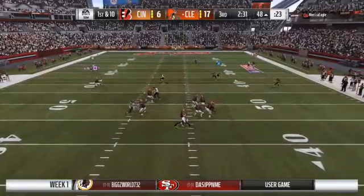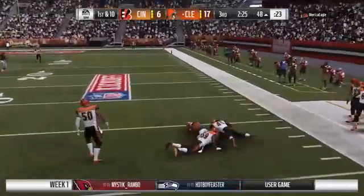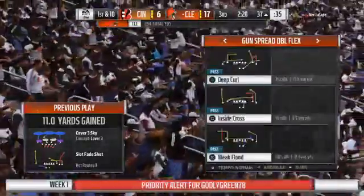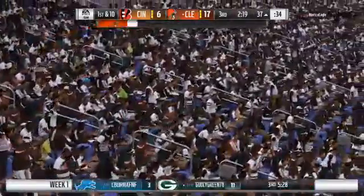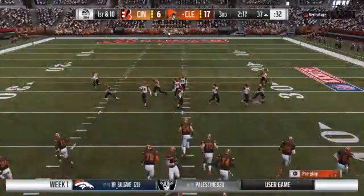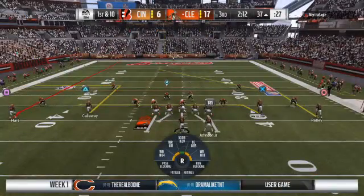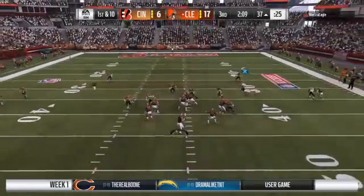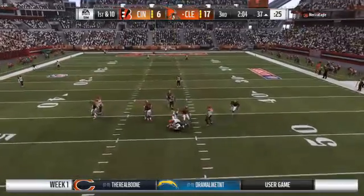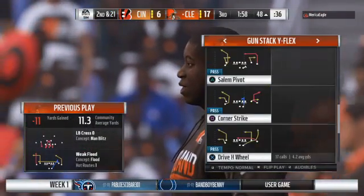From the gun, Mayfield. Flush to his right. To the right side, and he's got Landry complete. And he is tackled inside the 40, not quite to the 35. 11 more yards, a 1st down as well. Line of scrimmage, the 37 on 1st and 10. Mayfield now looking to throw on 1st down. It's a loss of 11 on the play, and it'll be a 2nd and long.